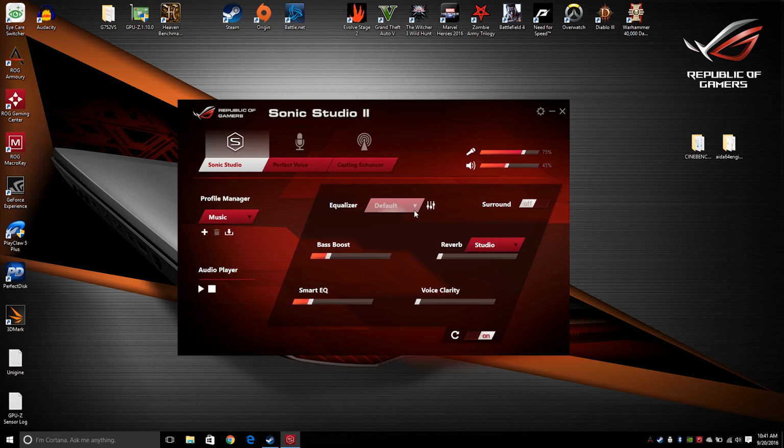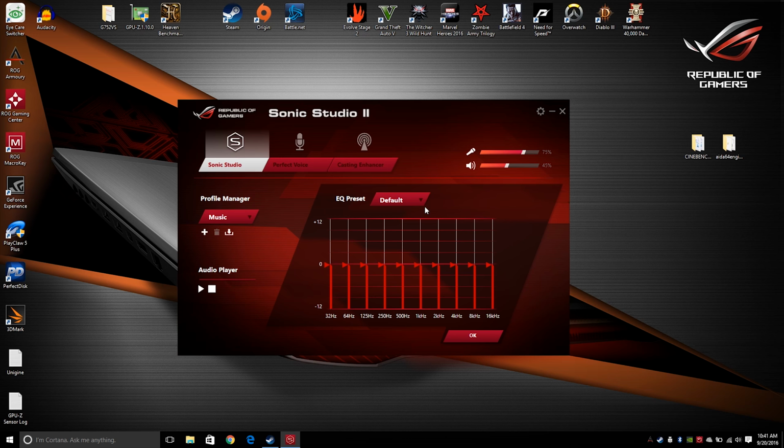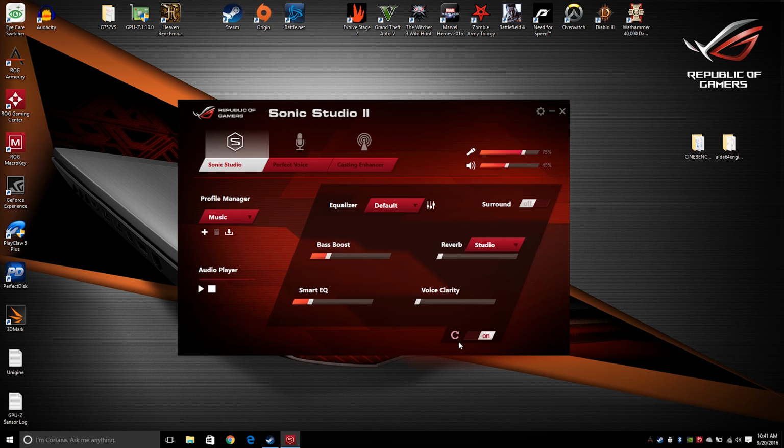For users that also want to be able to adjust the entire frequency range in terms of an equalizer, you can either select predefined presets that we have available to you that include music genres as well as different types of gaming genres like first-person shooters, racing, or RPGs, or you can go in and have an extremely advanced level when it comes to the EQ preset. Now, one of the things that I really like is the ability that I can go in and define my own preset.